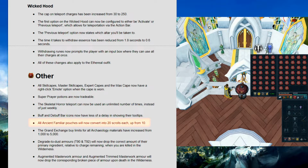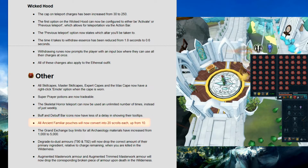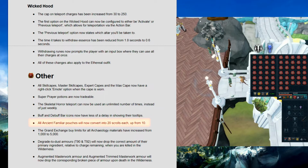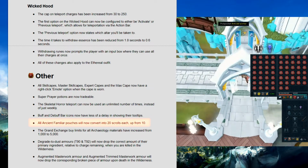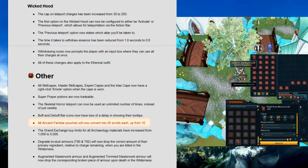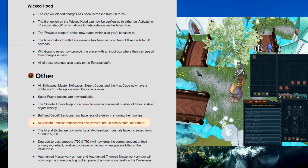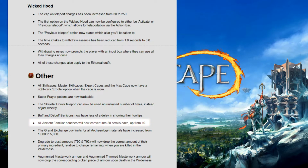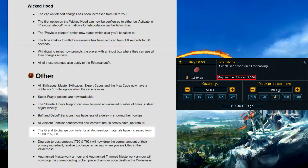Even though they've doubled the scrolls produced from pouches, I would expect the price of the pouches to actually go up, as using the familiars has become more viable and demand shoots up. This change also stacks with Amalot Hour, and you can produce up to 303k scrolls an hour and use 12.6k pouches an hour. The Grand Exchange buy limits for all archaeology materials have been increased from 1,000 to 5,000.